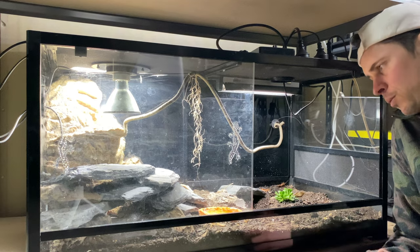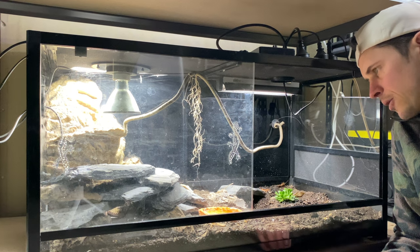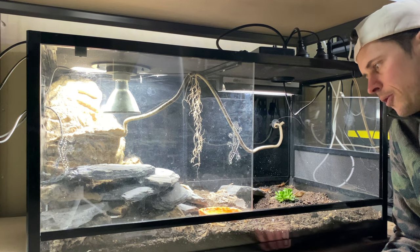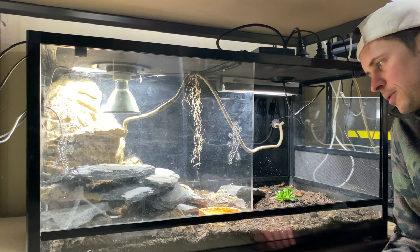Alright, so you might be wondering why I'm lying on the ground. Well, Sprinkles. Sprinkles is a leopard gecko that I'm looking after while her owners are traveling the world for a year and a half. So I've been very fortunate to have Sprinkles part of my collection for a bit. I've given her a succulent.